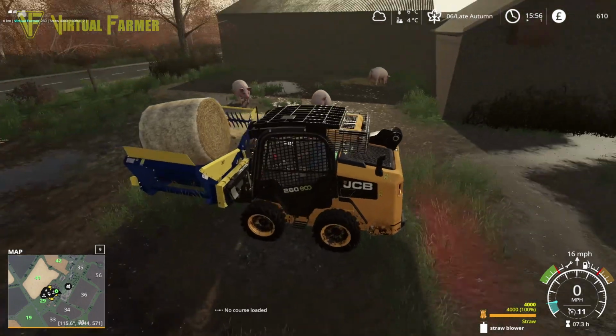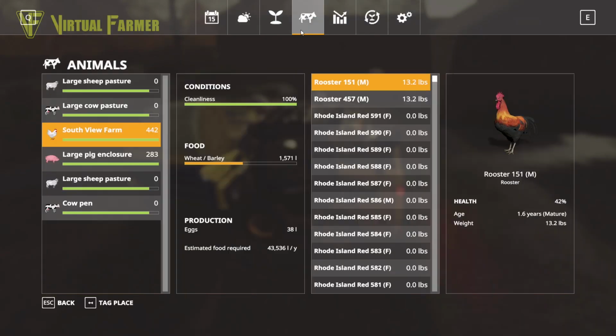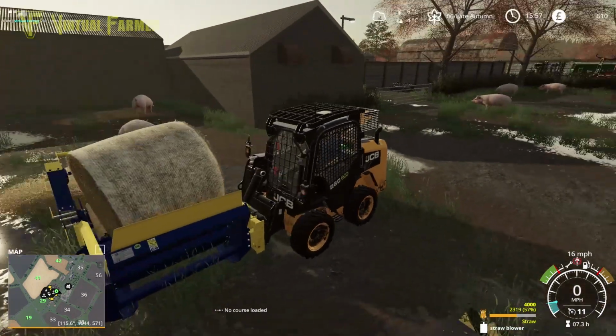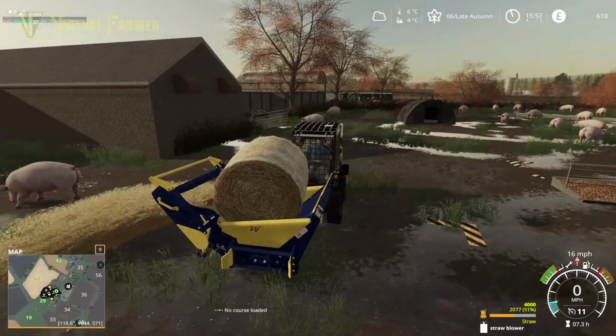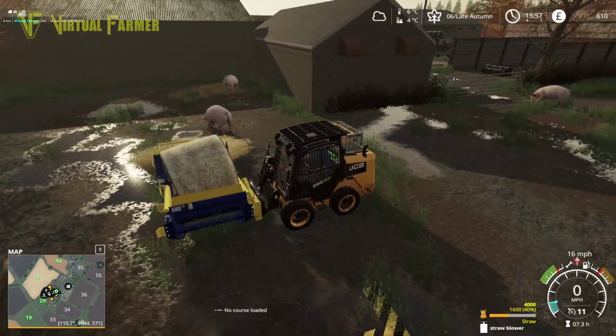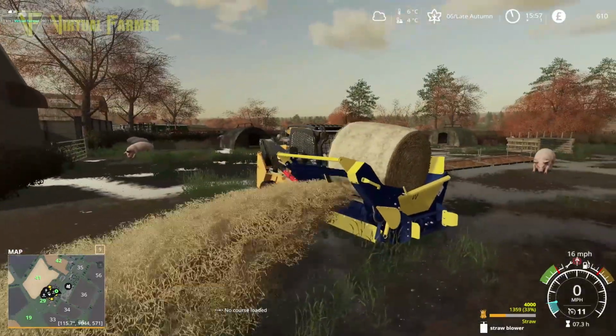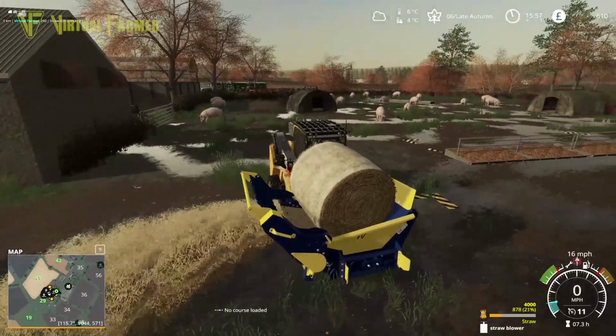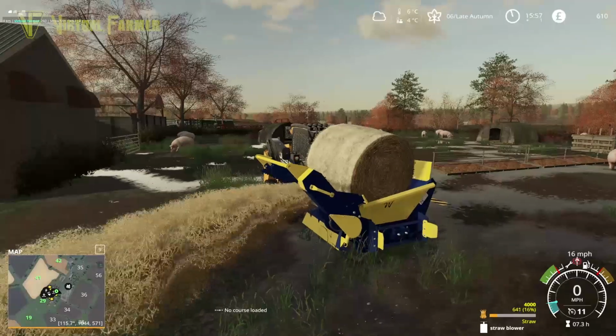Unload that, and this should give our pigs enough straw. Wow, we do not have anywhere near enough wheat for our chickens at the moment, but yes, enough straw for our pigs. I think what I'll do though is I will get these 2 bits completed off camera, so that those are fully done, and then we can just go and sell the canola, because I don't want that to go on too long with our animal stuff today.